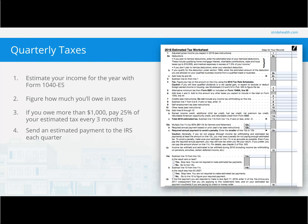What that usually involves is, one, you would estimate your income for the entire year using Form 1040-ES that you see on the right here. You'd use that income number to figure out how much you would owe in taxes for the year. And if you're going to owe more than $1,000 in taxes, then you would pay 25% of your estimated tax every 3 months, by sending in an estimated payment to the IRS each quarter. So basically, you calculate what you're going to earn, calculate what you're going to owe, and if what you owe is above that $1,000, then you pay a fourth of it every quarter. I realize that is easier said than done, so we're going to go over exactly how to do all of these 4 steps that I have on the screen here.